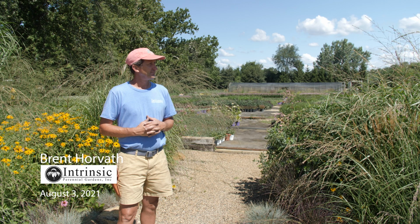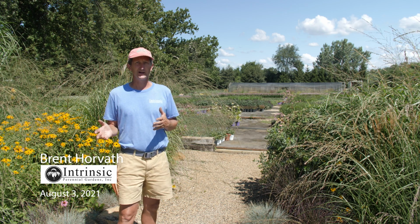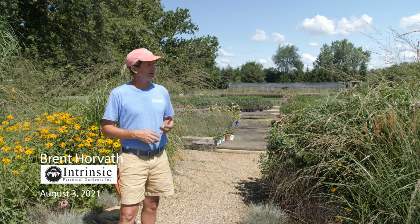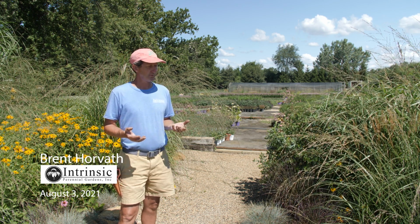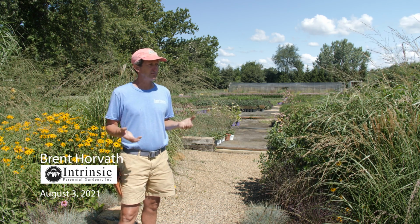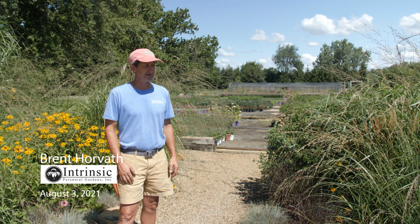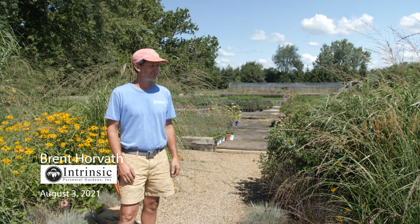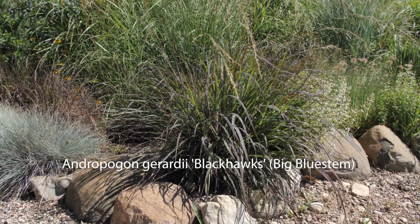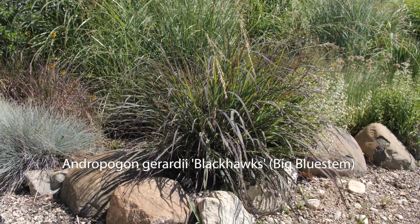So we have one of each of our grasses that we sell and list in our catalog in this garden. Sometimes it's more, sometimes it's one plant, but it kind of gives an idea to a landscape company or a retail garden center or a customer what the plants are going to look like when they mature. And we'll see some of those individual items coming up. Andropogon gerardii Blackhawks. This is one of my best plants and one of my best introductions and one of my best grasses.